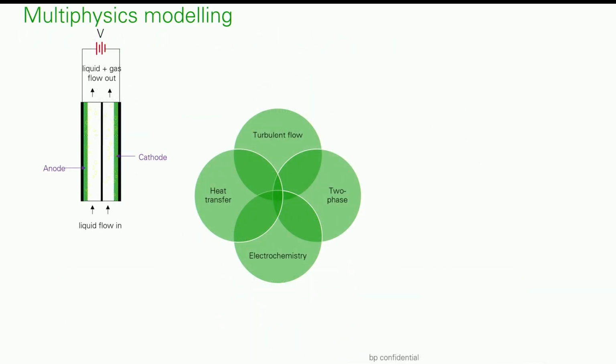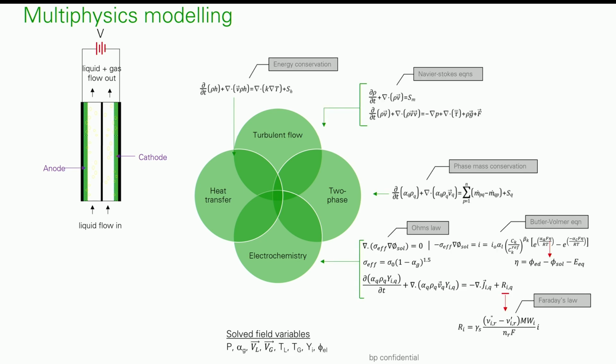If you just look at the electrolyzer itself, it's a very complex multi-physics problem. There is a lot going on inside an electrolyzer. First of all, there's electrochemistry right at the electrode surface, which is quite complex. There's a two-phase flow going on as the hydrogen bubbles are getting formed. It's a turbulent flow, especially at large devices. And of course, heat transfer is also important. So there are all these equations that govern each part of what's going on inside an electrolyzer.